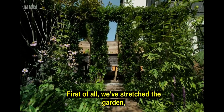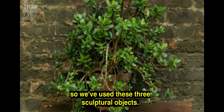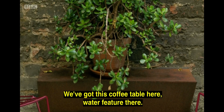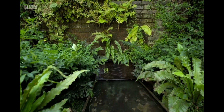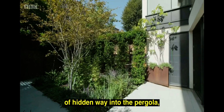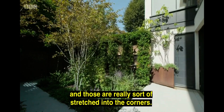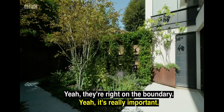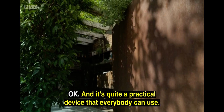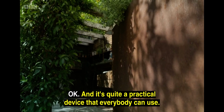First of all, we've stretched the garden. And so we've used these three sculptural objects. So we've got this coffee table here, water feature there. We have a pot over there that leads you into this hidden way into the pergola. And those are really stretched into the corners. Yeah, they're right on the boundary. Yeah, it's really important. OK. And it's quite a practical device that everybody can use.